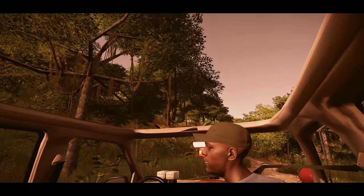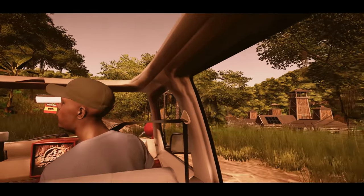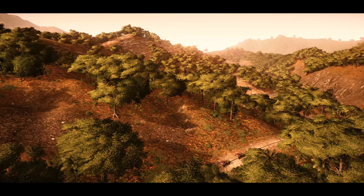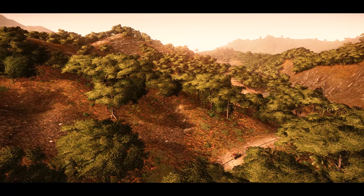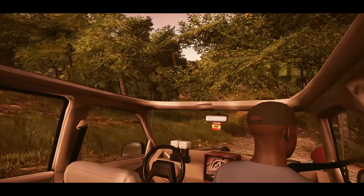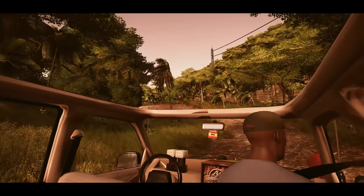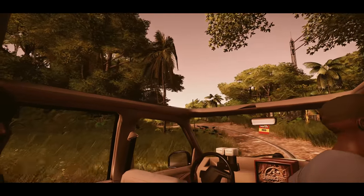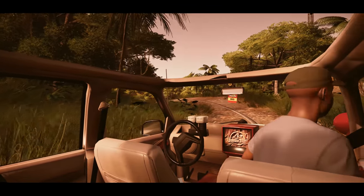Entering an area where four herbivorous species cohabit. The size of the enclosures is important, and sometimes stay tuned. We should come across some iguanodons in this area. They are very robust herbivores and are able to stab an aggressor with their thumbs.